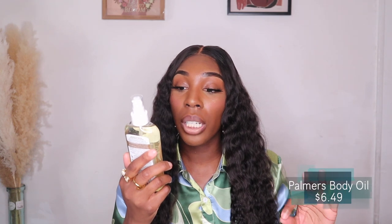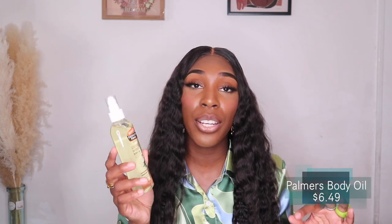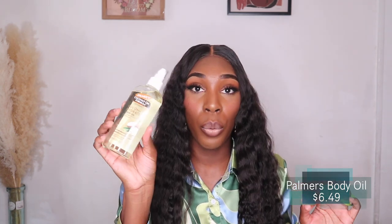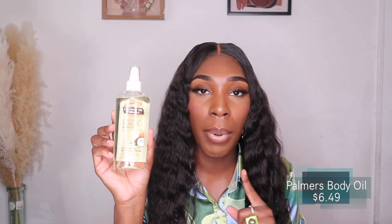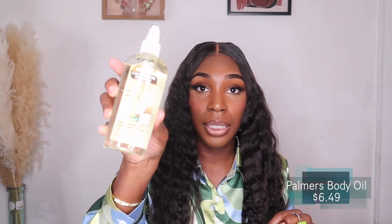Next on the list is this Palmer's Coconut Oil Formula. It's a coconut hydrate body oil. It's 48-hour moisture, dermatologist approved for bath and body and shower boost, hydration, and glow. So my sister put me onto this. If you didn't know, my sister does have a YouTube channel. I will link her channel below. You can watch her videos as well. But this, she put me onto, and I could literally say I really, really like it.